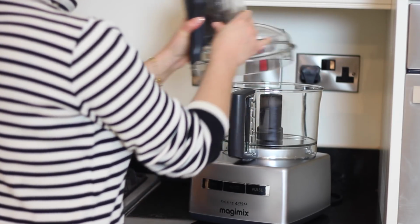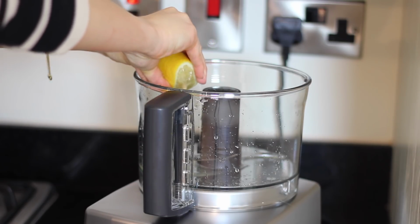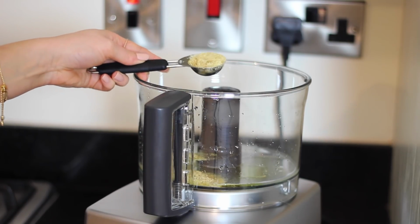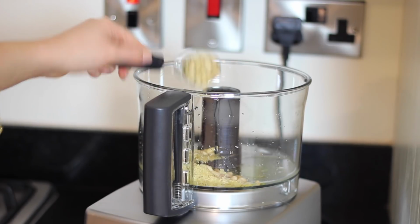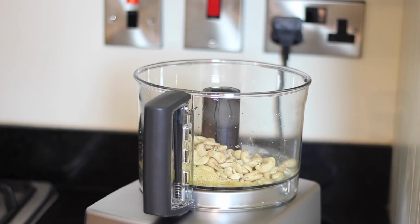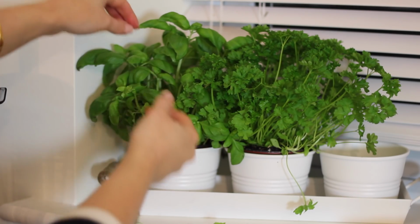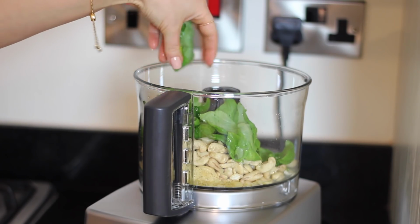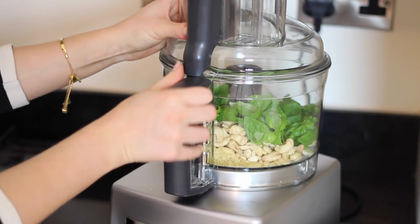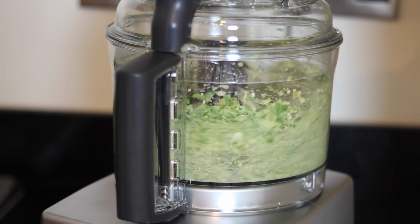Whilst the pasta was cooking, I made the pesto cashew cheese by adding the juice of 1 lemon, 2 tablespoons of olive oil, 2 cloves of garlic, 3 tablespoons of nutritional yeast, 2 tablespoons of pine nuts, and 1 cup of cashew nuts to my Magimix food processor. I then picked 2 large handfuls of fresh basil leaves, added those in too with some salt and black pepper. I used the main bowl and blade for this as it holds a lot more ingredients, and I blended it up for around 3 minutes until a pesto cashew cheese formed.